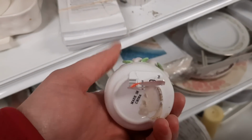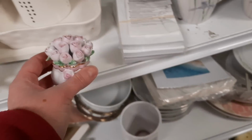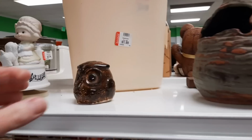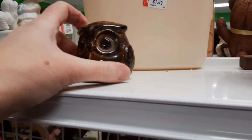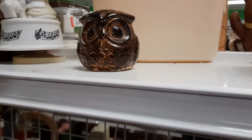But I don't think it is. And it was made in China, and I still really never figured out what it was for. Maybe it's just to set like that. Here was a tiny little owl tea light. You could put your tiny little candle in the back of them.